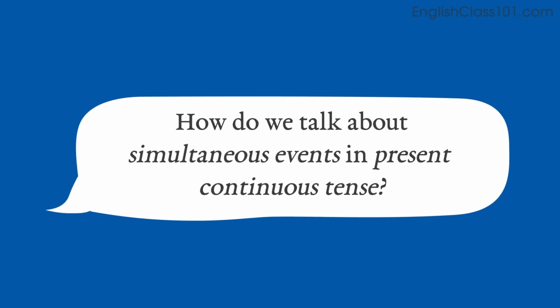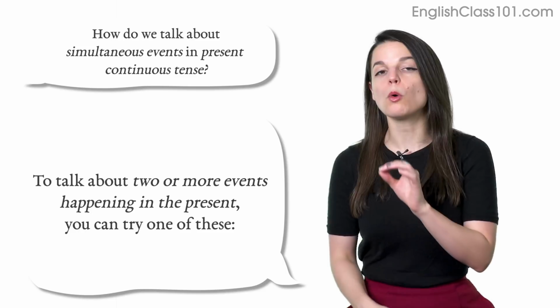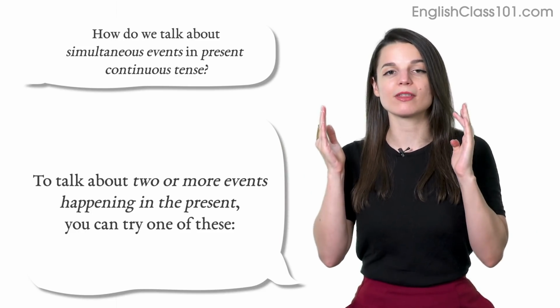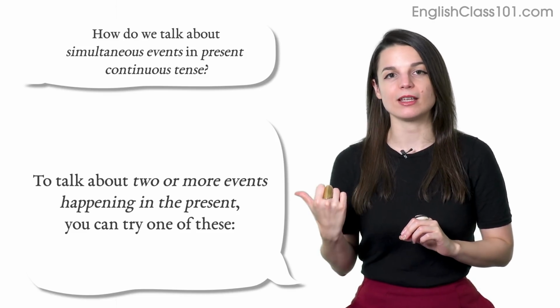Next question comes from Vinay. Hi, Vinay. Vinay says, how do we talk about simultaneous events in present continuous tense? Okay, to talk about two or more events happening right now, so two or more things that are happening in the present moment, you can try a pattern like one of these.